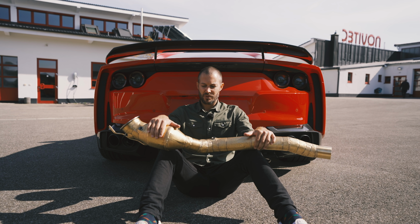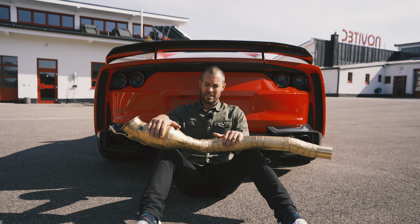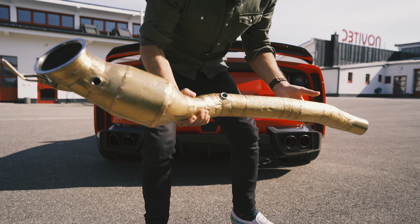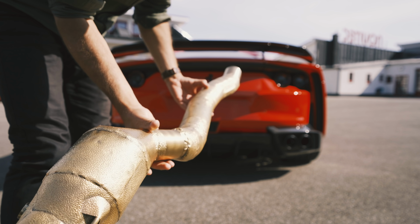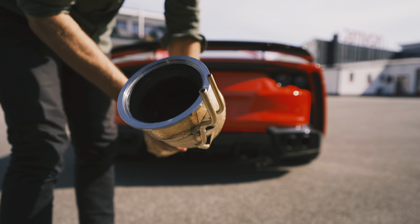What we need to do is actually see what this car sounds like with the flaps closed and then with the flaps open. Just look at this. Isn't this good looking? Wow.